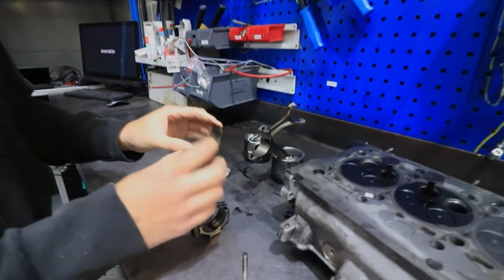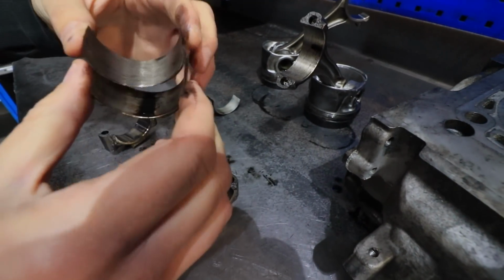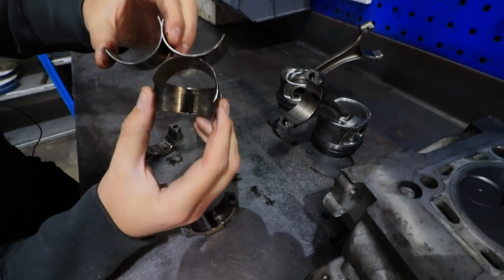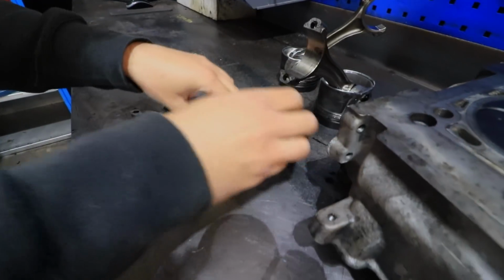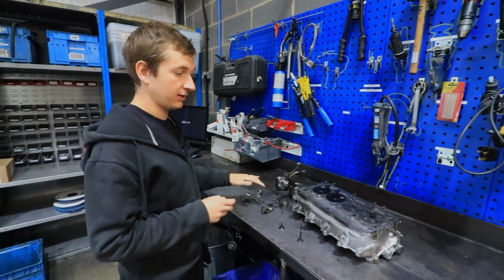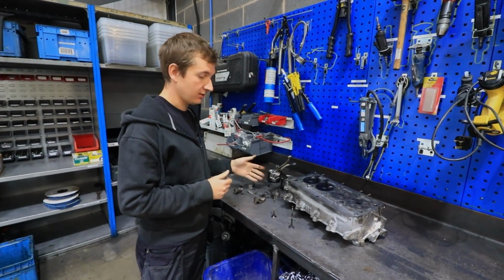and when it's pushed it out so bad, it's worn the big end bearings as well. So both of them together might make one good bearing. That's what it should be like, or thereabouts. So these are absolutely ghost. That's not good. The crank's knackered, the bore's knackered. Obviously the pistons are, the rods are.